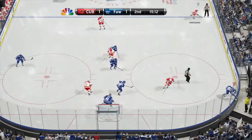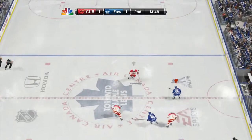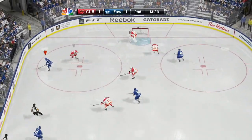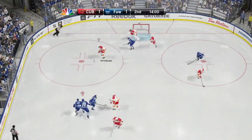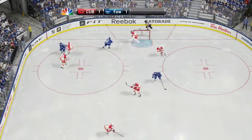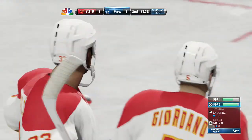Didn't get through. Grabbed off by Phil Kessel. Good work with the stick. Slides it to the point to Parisi. He can start some danger here. Parisi's tripped up. That should be a penalty. The Flames get a two-minute penalty for tripping.